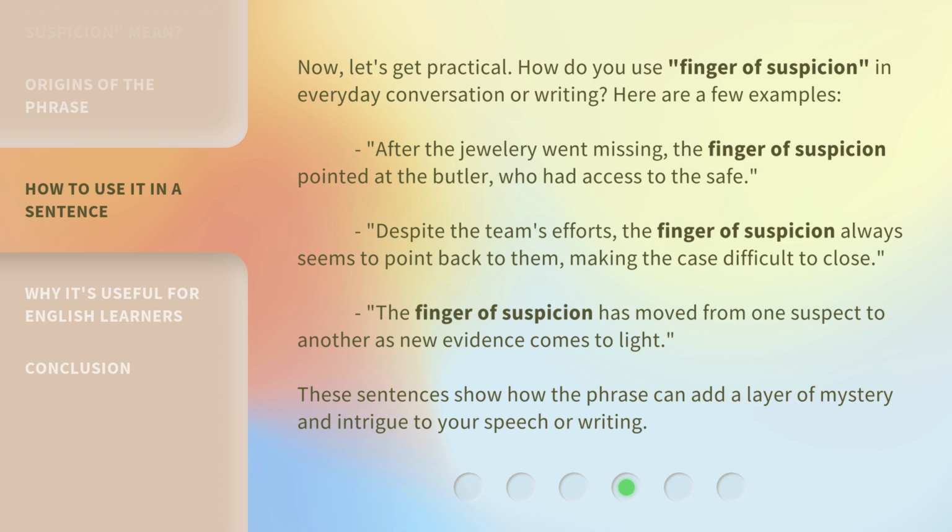These sentences show how the phrase can add a layer of mystery and intrigue to your speech or writing.